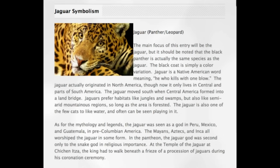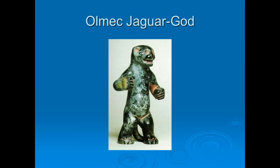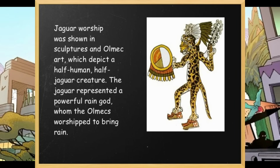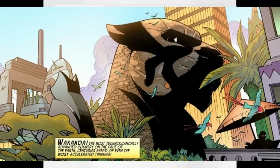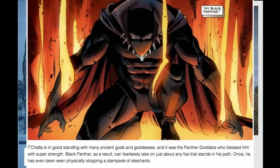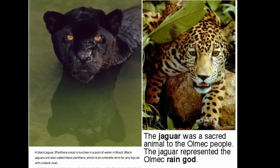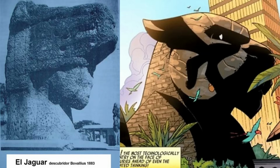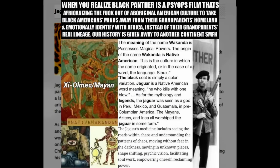As for the mythology and legends, the jaguar was seen as a god in Peru. All right, so it was seen as a god in Peru, Mexico, and Guatemala in pre-Columbian America. So we know again about the Panther God, right? That the Wakandians held, admired, or worshipped, right? Which they get their powers from, Panther God. They have all those statues there. So as you can see, the jaguar, which is again the same species as the Black Panther, was also a god in Peru, Mexico, and Guatemala in pre-Columbian America, all of Mesoamerica. Since the Mayans and Aztecs and Inca all worshiped the jaguar in some form, just like the Wakandians and their Black Panther god.